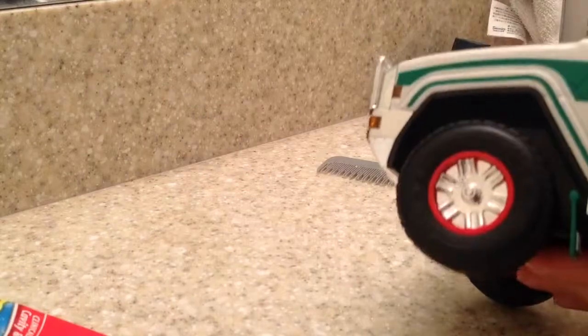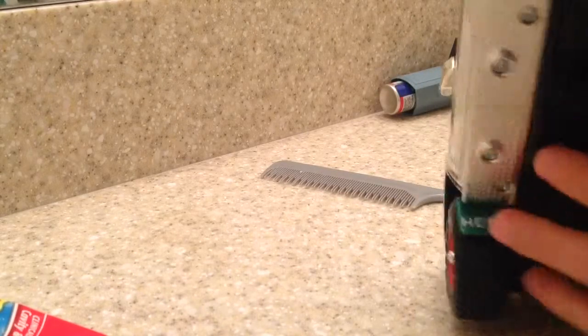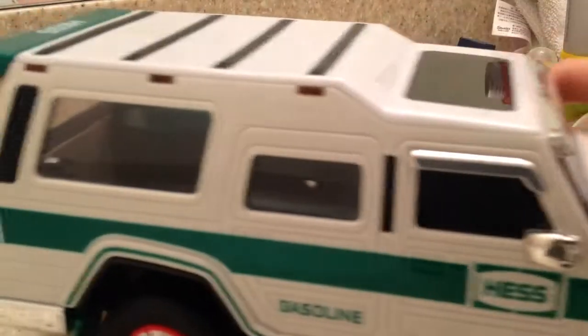Yes, not much. But I do like that they put mud flaps on it, and that they've got this cool stuff to make it real, I guess you could say. Tires do come off using not very much. You have to try and noogie it a little bit, but yeah, that's basically it. There was something else.